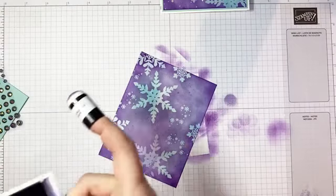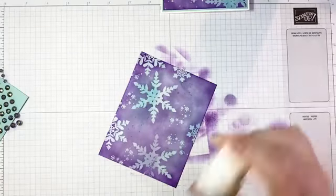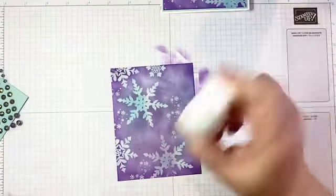Okay, now we're not done. We're going to do more because, you know, I'm me and I don't know when to quit. So I'm going to bring in a little bit of the Frost White Shimmer Paint.